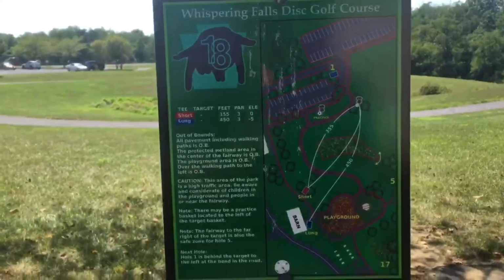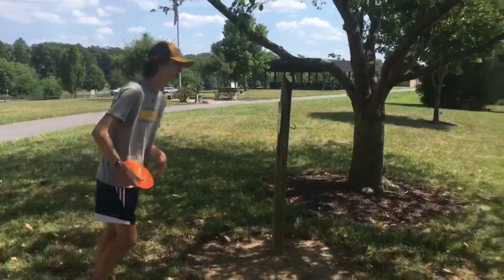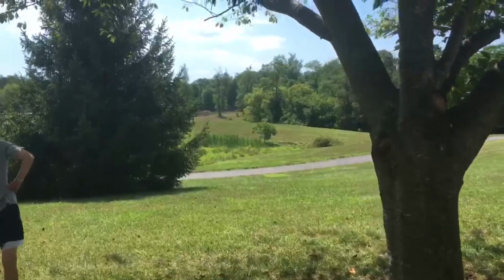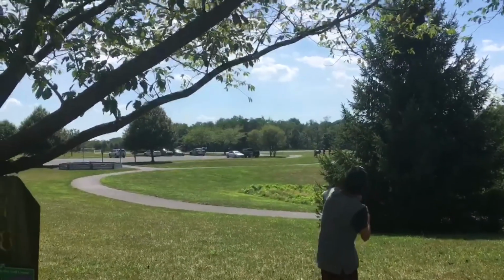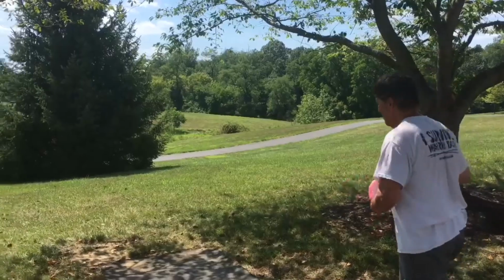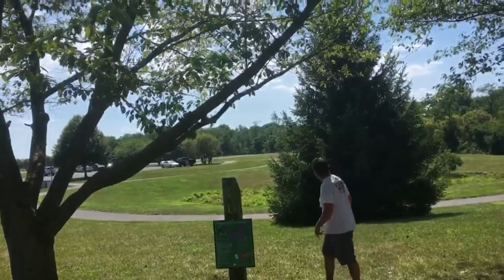18, you can shoot either way around a giant pine tree, and then hopefully you make it over the pond and sit it in for 3. Finally, I have a decent drive. I get it around the pond to the far side. Matt decides to go the other way around. So does Dad. Nice, flatten out.